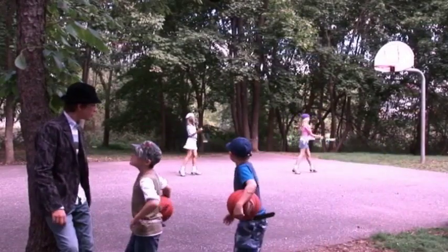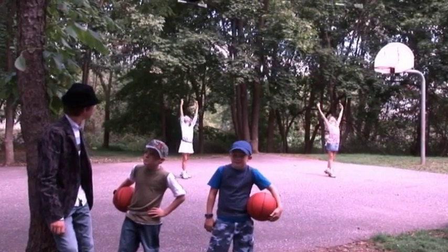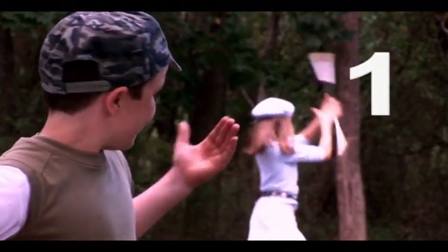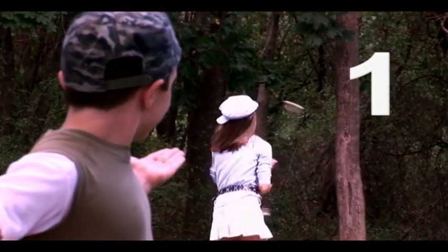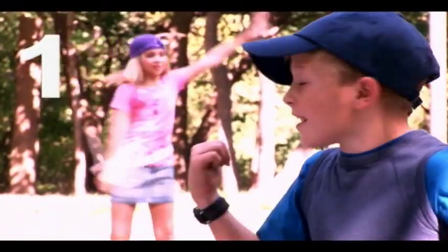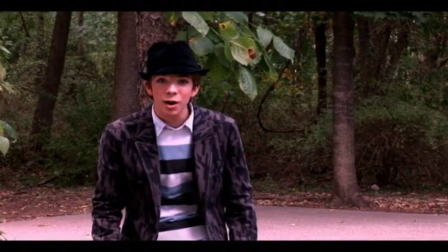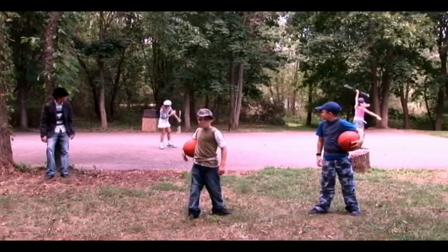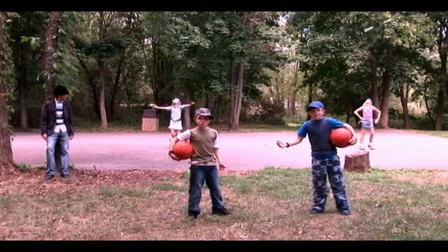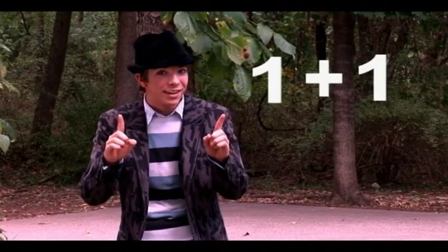Guys, Nikki and Mel are practicing their baton twirling today. We're gonna peek in on them and see what's up. One baton twirler is practicing here. And one baton twirler practicing there. Can you tell us how many baton twirlers are practicing today? Yeah, that's right, two. That is so cool. Two baton twirlers are practicing here. One plus one equals two.